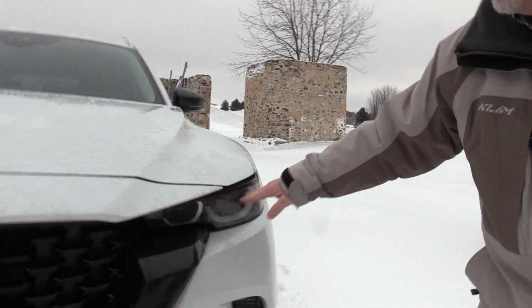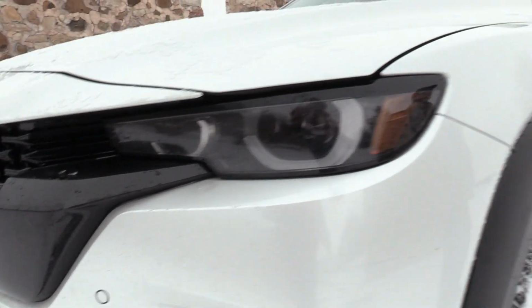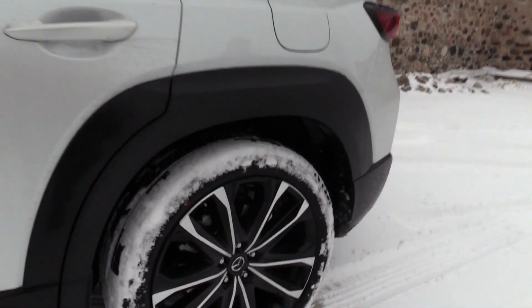I like these thin lights like this, and I like that little overhang. I think that looks sharp. Evil. Yeah, it looks like it's kind of giving you the look. The stink eye. The stink eye. You know, I think it's a good looking vehicle. I like the wheels on this one.